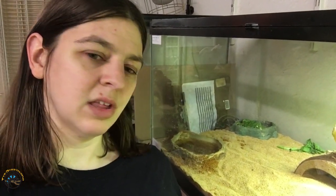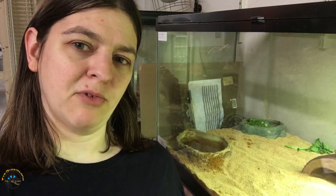Today we're going to learn how to tell if our bearded dragon is gravid and if she's getting ready to lay eggs. We've got a couple of bearded dragons ourselves that are currently gravid, and we're going to show you some of the different ways that we can tell. And we have one that's getting ready to lay her eggs, we think, like she's really close. We're just going to give you a few behaviors to look out for.